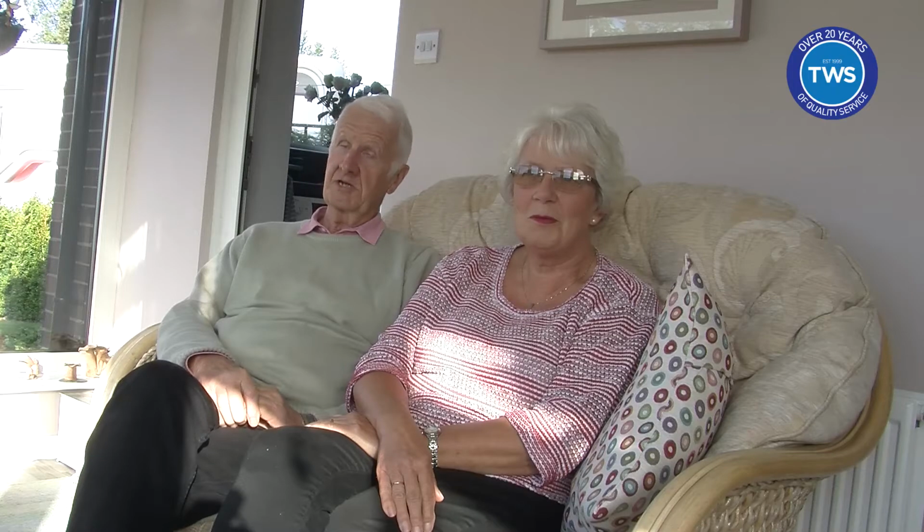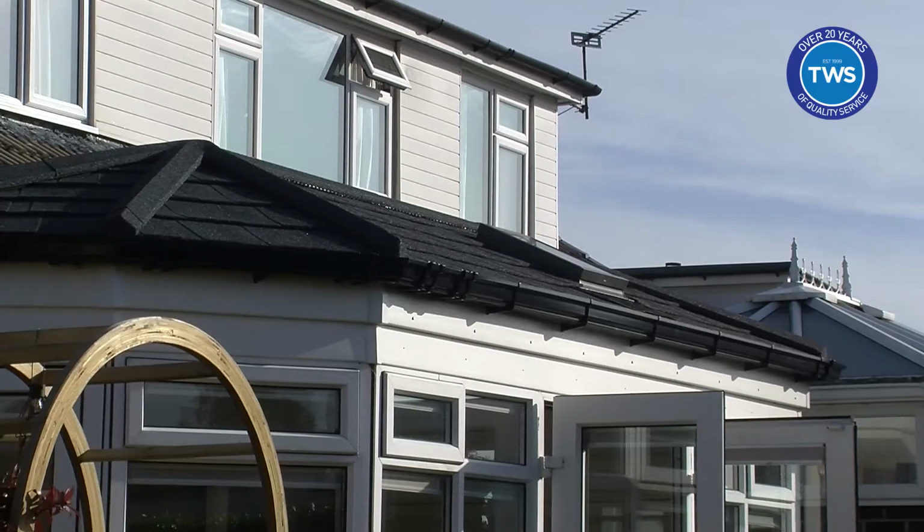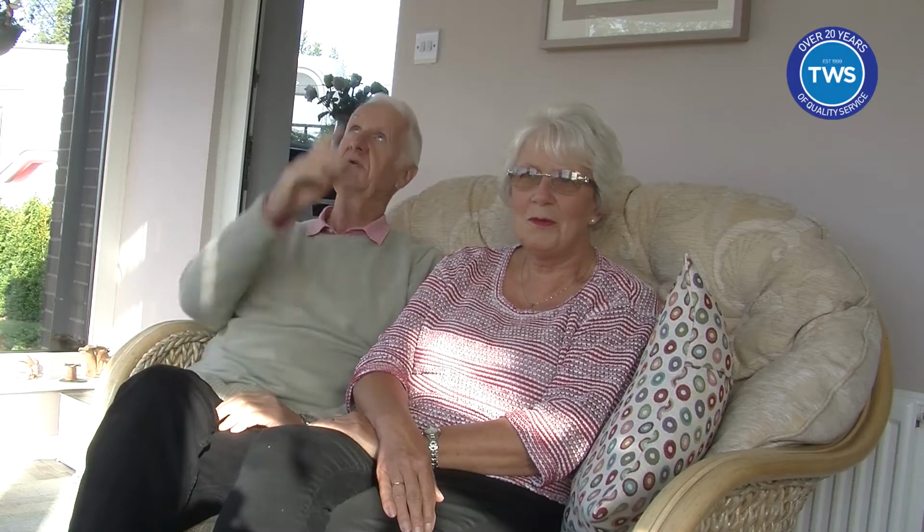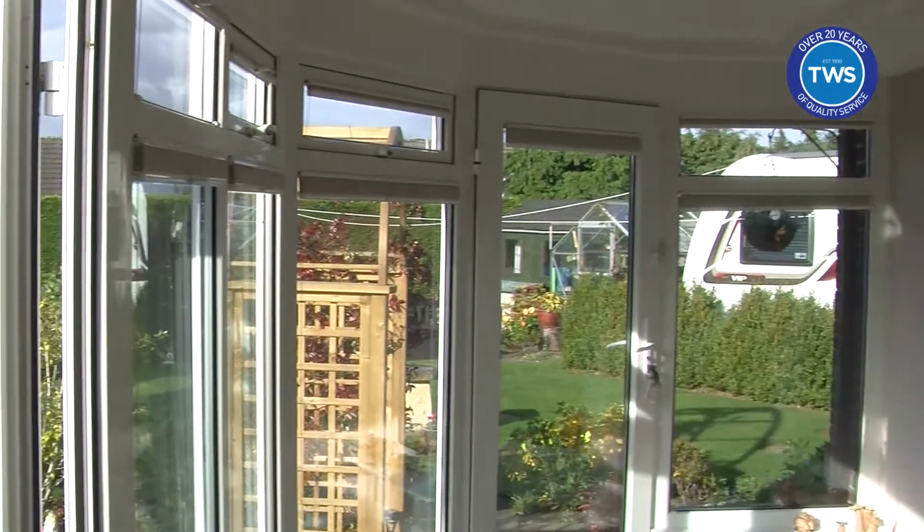We were concerned at loss of light initially because we had a transparent roof before and this became a solid roof. We were concerned at loss of light, but having painted it white, it's made no difference whatsoever. We've not lost any light. We're delighted with the whole thing.